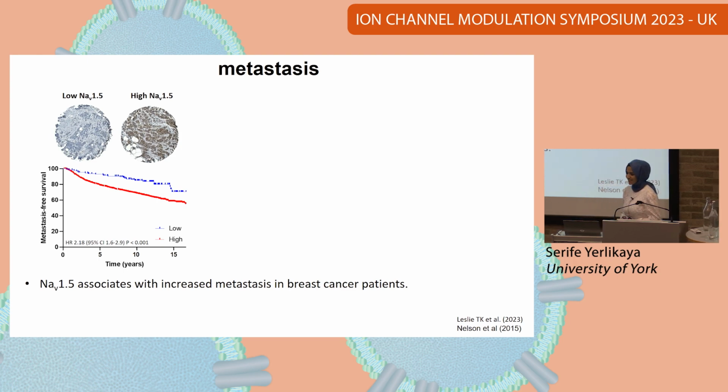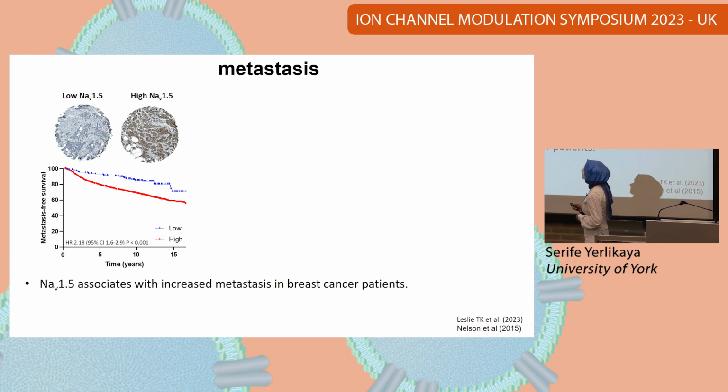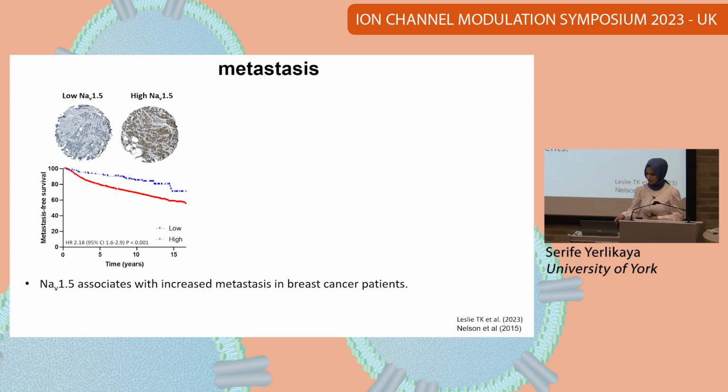I'm not sure, but it should be to see the roles of the voltage-gated sodium channels in metastasis and invasion in breast cancer. Here is the sum of the latest and previous data from the Berkenbury lab. You can see here the breast cancer tissue microarray was subdivided into low and high expression of NaV1.5 in order to understand the metastasis-free survival analysis graph. And according to this graph, we can say the NaV1.5 channel is associated with increased metastasis in breast cancer patients.